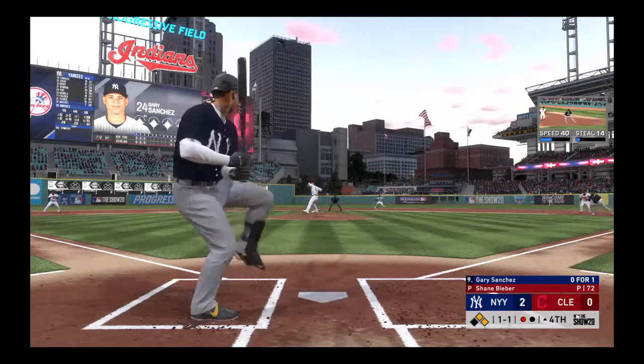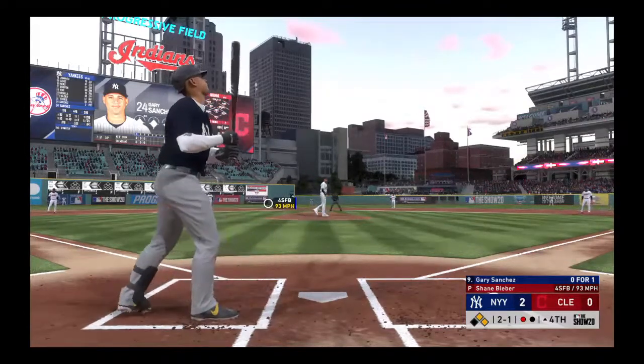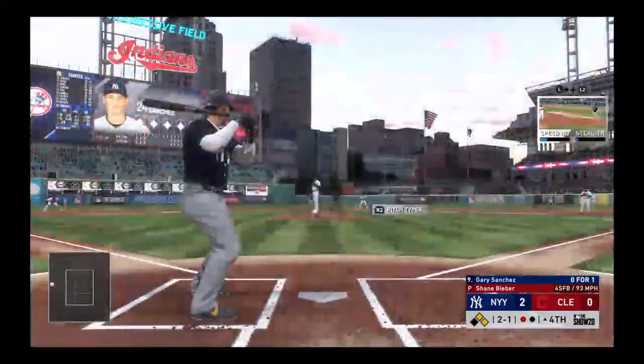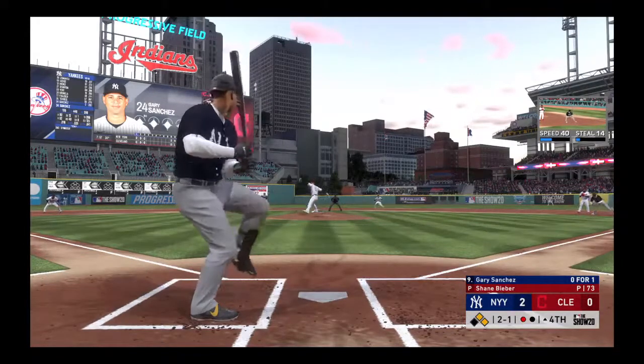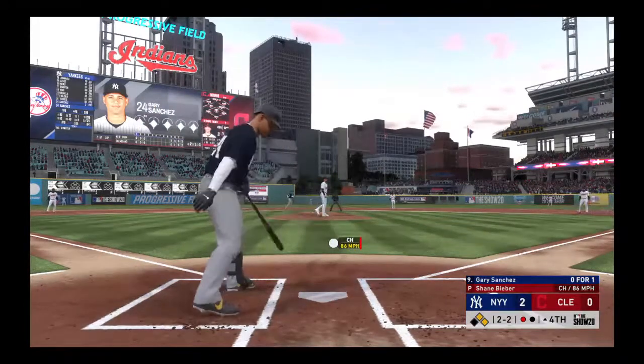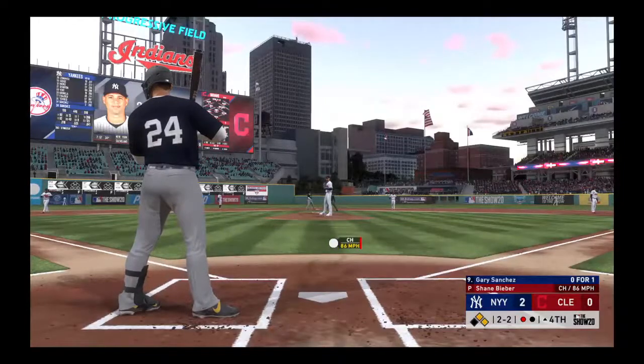The 1-1. 2 balls, 1 strike. Hey, lots of guys get too aggressive in a spot like this, but he's done a nice job of gaining some count leverage. Look for him to put the ball in play hard. Here's the 2-1. Changeup gets him out in front for strike 2.